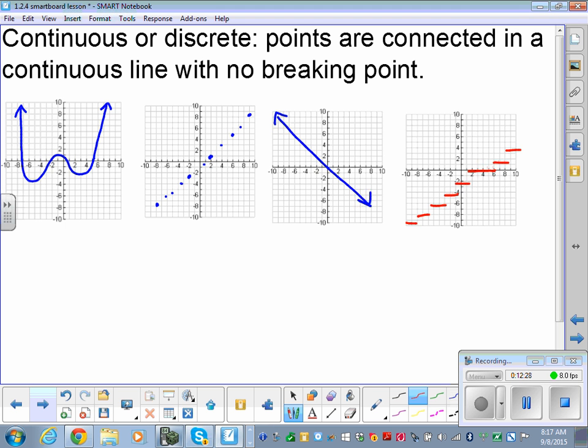Looking at this one right here, this would be considered continuous because notice there are no gaps. It's going forever and there's nothing breaking it. So that's continuous. I'm going to just abbreviate that. Now looking at these dots here, notice there's a bunch of gaps. There's nothing right there, nothing right there. So there are gaps. This would be discrete. It's still a graph. It's still a function, but it's a discrete function, meaning there are gaps. It's not filled in everywhere. So looking at this line, do you think it's continuous or discrete?